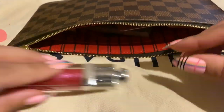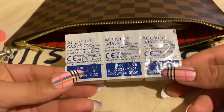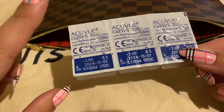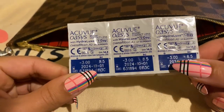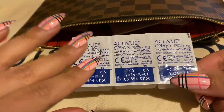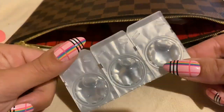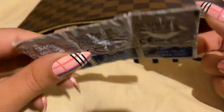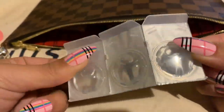And then what else? I wear contact lenses. Dailies. These are definitely the best ones you can get. Well, for me, because my eyes are so dry all the time, and these are really hydrating for the eyes. And you can just chuck them away at the end of the day, which is good. So it just limits bacteria.